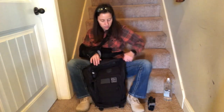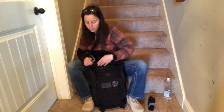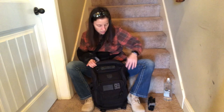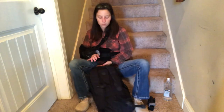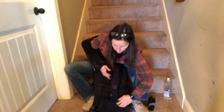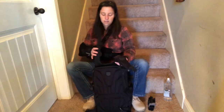Still getting used to doing everything left-handed. Not the greatest, but getting there. And last but not least, my conceal carry compartment. Flip the bag around here. Quick release. All right.